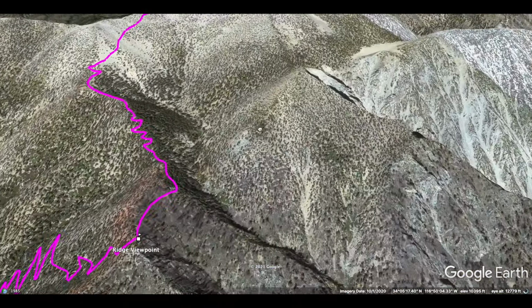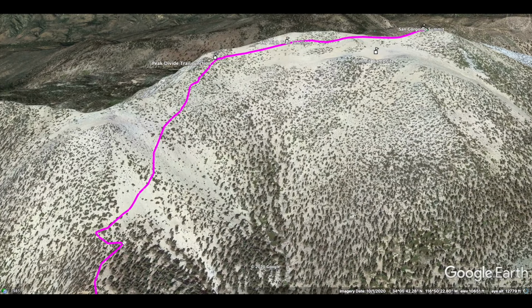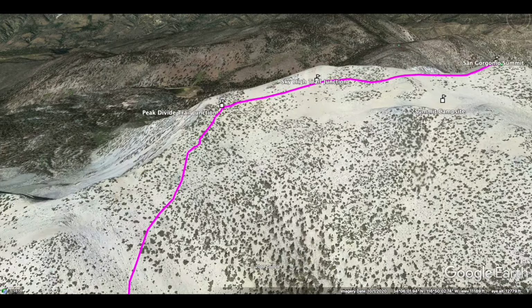And then from the tree line on up, I look at the last section here, the last mental chunk. So once I walk out of the trees, we go across this area right here. We're out of the trees. And then from here, we get up to the Peak Divide Trail. And this is actually a really cool trail.